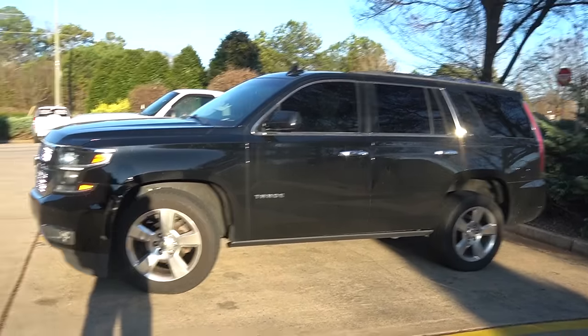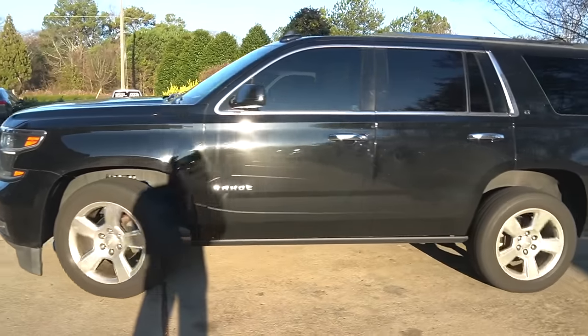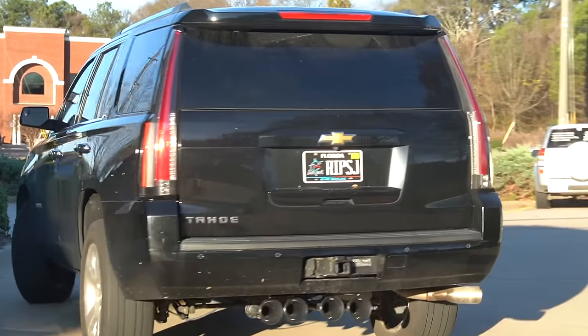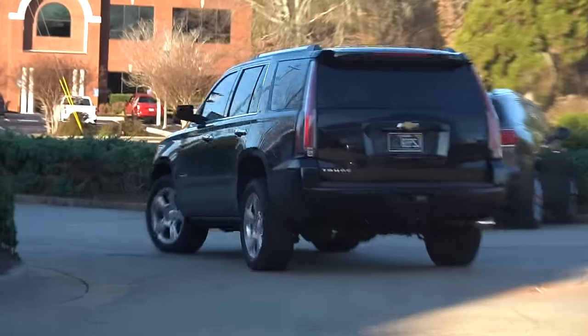We got this 2015 to 2018-19 body style Tahoe. Getting a 9-inch lift and some 26x16s today. Ooh, it's got the Cadillac taillights on it. Oh, that's fire. Got the train horn on the back already?